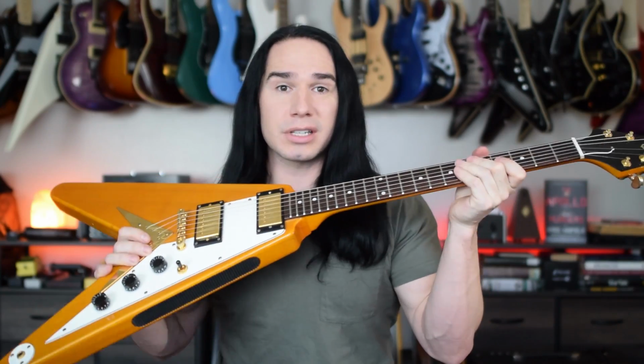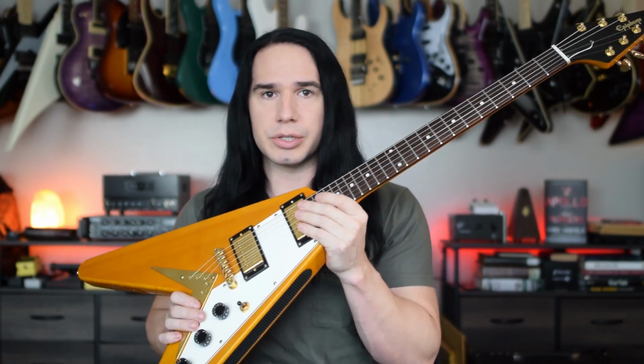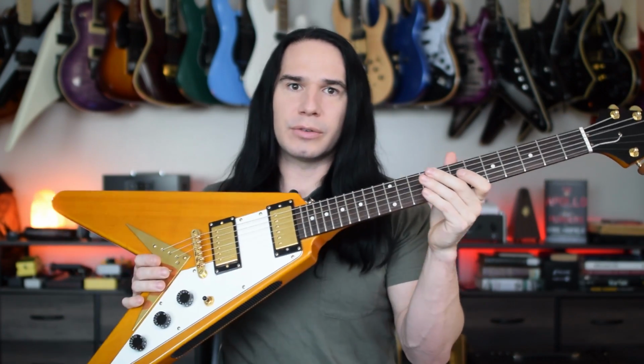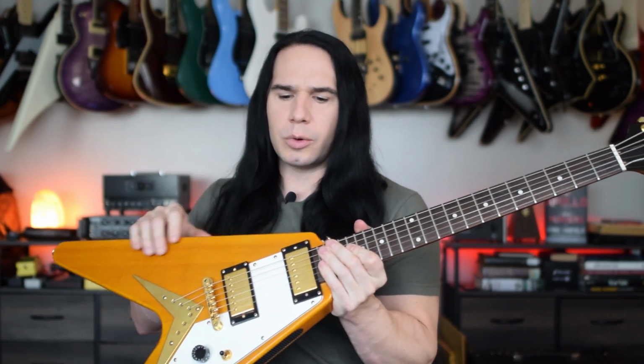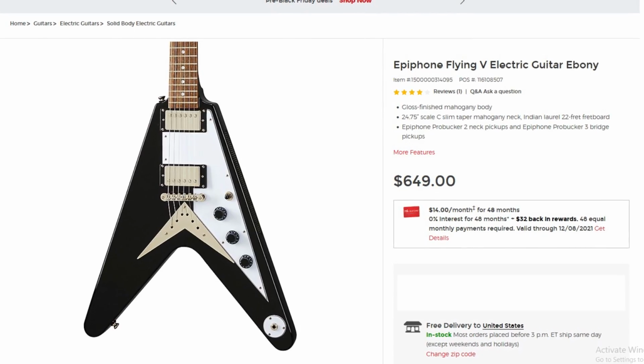sliding off. Now, this guitar I actually bought used, and I bought it from a buddy of mine, but you can still find these guitars pretty often on the used market, and they're usually around the $700 to $800 range. And the more standard Epiphone Flying Vs, the non-Korina ones with just a standard mahogany body, those go for around $650 new. Now, I love this guitar. It is a great guitar, really fun guitar to play.